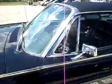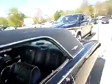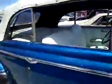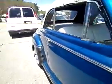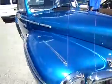Nice. It's got the little side windows on it. Wow. I can feel the leather. I can feel the heat of the leather. Mercury. 1947? Wow, that is a clean Mercury.